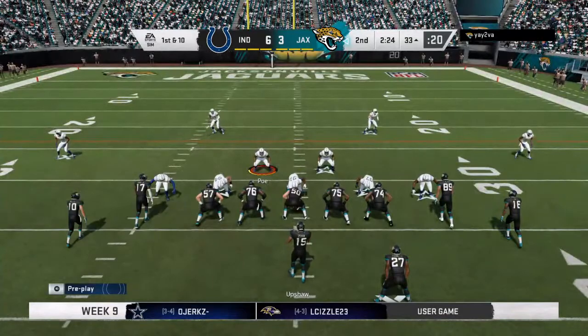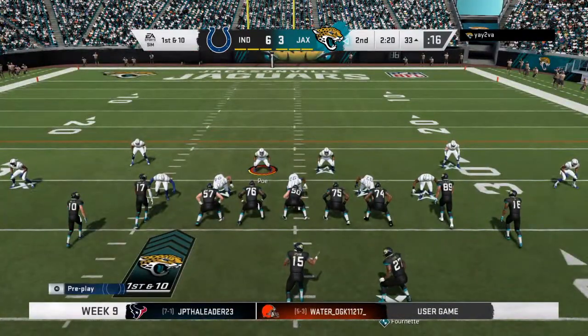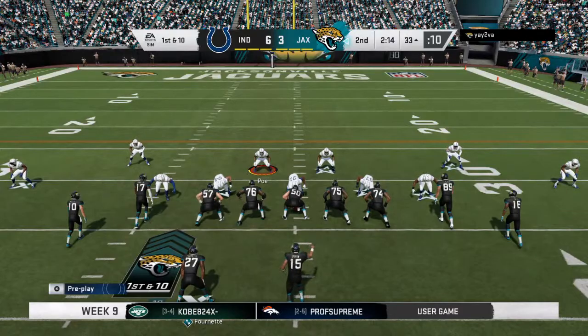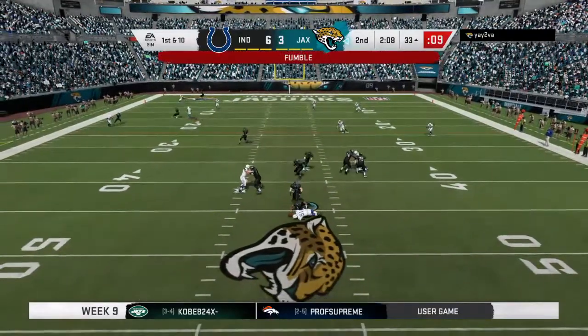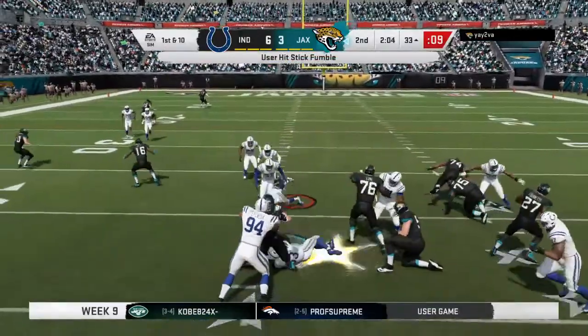Now from Colts territory, here's a 1st and 10 down at the 33. Hey, we got three. Three down. Check 50. Now this time he'll look to throw. Nowhere to go here. He lost the football.